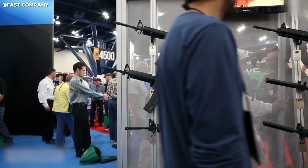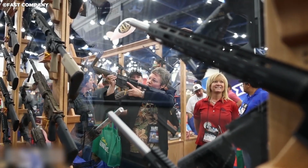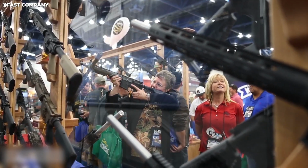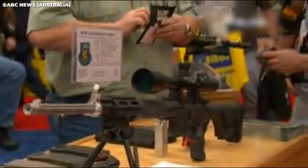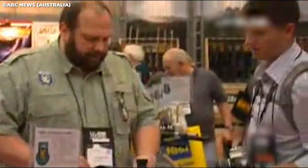But even with all this protection, gun makers know that the political climate can change at any moment. That's why they've also invested heavily in grassroots efforts to rally public support. Organizations like the NRA aren't just lobbying behind the scenes, they're actively organizing gun owners to push back against any proposed legislation that might restrict AR-15 sales.